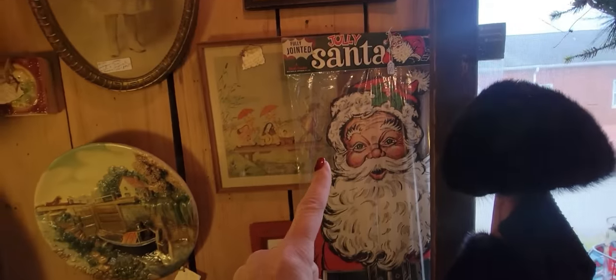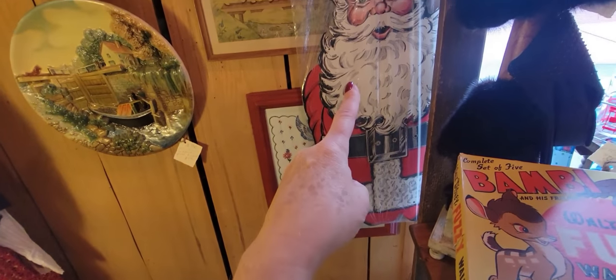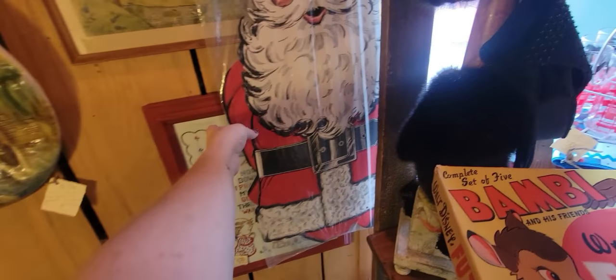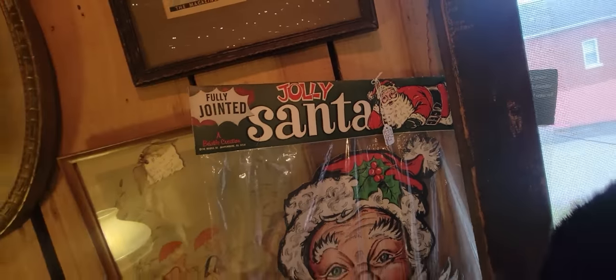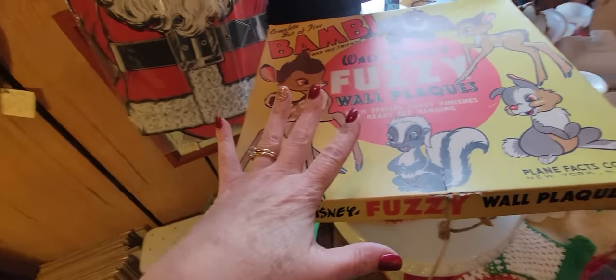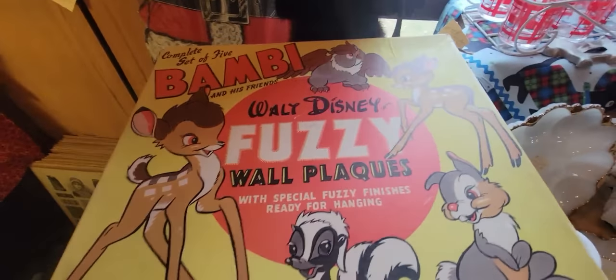Oh my gosh, this Bistel. It's a jointed stand in its original package. It is $45, but that's amazing. Look at the graphics on the top of it even. And then look at this. This is a complete set of, well, I don't know if it's complete. I have to open it up. It's kind of a glare from that window.